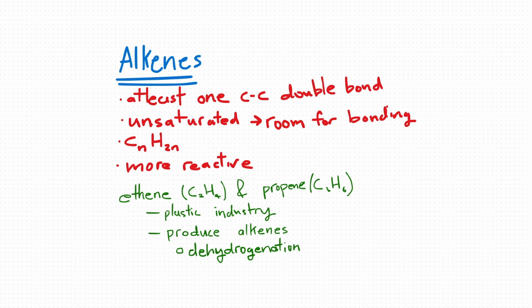Next, we have alkenes. These are a bit more reactive. Alkenes contain at least one carbon-carbon double bond, which makes them unsaturated. Because of this double bond, it creates room for additional atoms to bond with. The general formula for alkenes is right here, and it's saying that the number of hydrogen atoms is 2 times the number of carbon atoms.